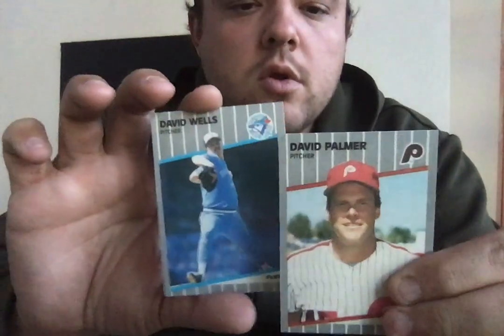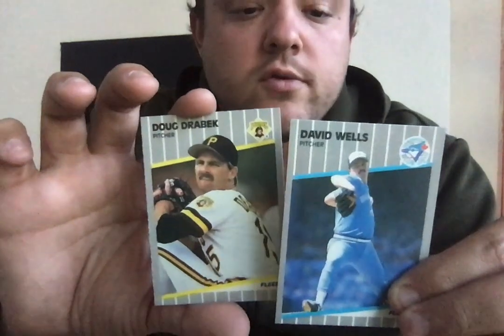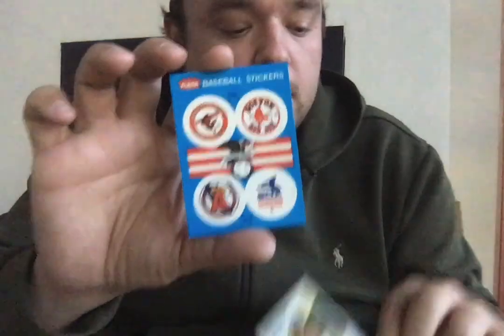Todd Burns. No, David Palmer. David Wells. Was this it? No, thought that might have been his rookie. That would have been a pretty good one. No, and another sticker card. All right, we'll give that sticker card as well.